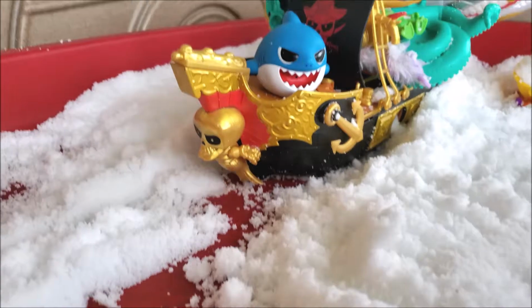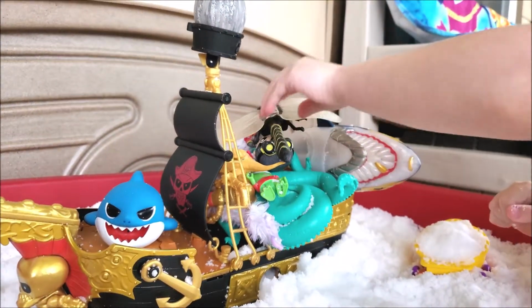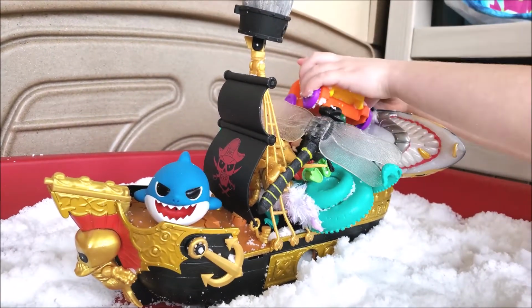Oh no, the baby shark. He's in the house. Holding all of it.